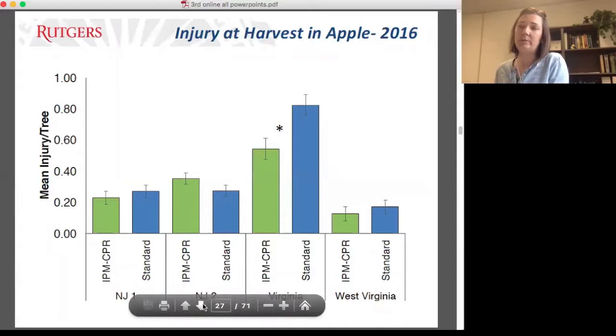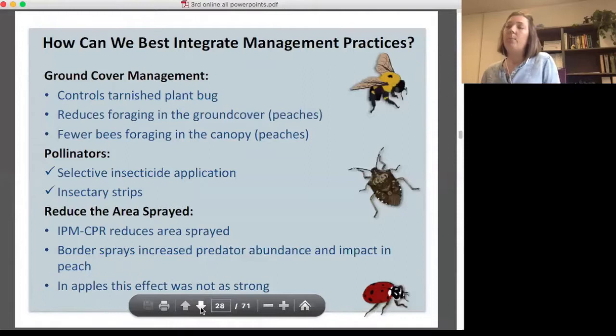Okay, next slide. So what we're hoping is that we can integrate some of our traditional IPM tools, as Steve mentioned earlier, all these IPM toolbox tactics that we have.